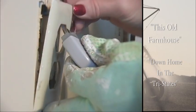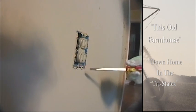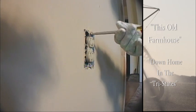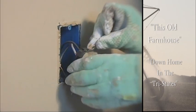First, remove the wall plate. The electrical outlet has two screws, one on top and one on bottom. We've got to take those two out. Once the screws are removed, you simply pull the receptacle out.